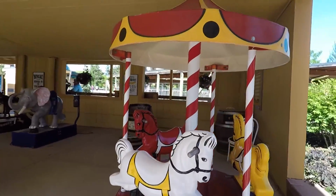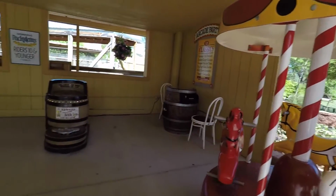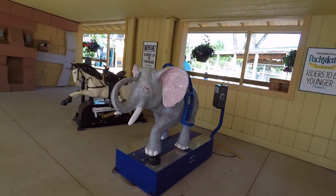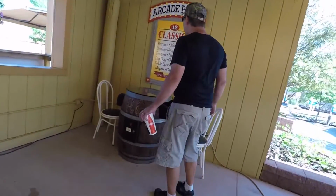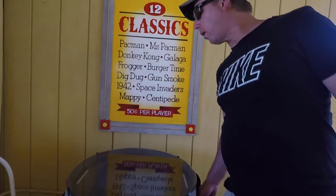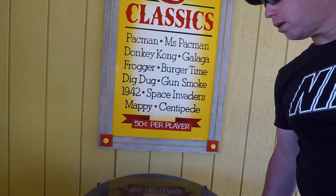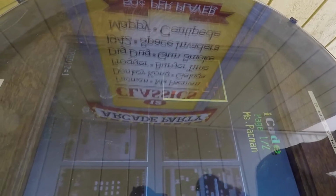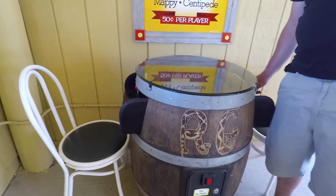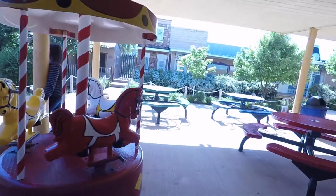I don't know. This is an old school carousel. Look at this. A quarter. Those arcade classics. Oh, wow. Pac-Man. Mrs. Pac-Man, Donkey Kong, Galaga, Frogger. Ooh, I used to love Frogger. Actually, we still have our Atari. You guys can't see that probably, but that's pretty cool. How much is it? 50 cents per player. So it's $1 to play. We could play it at home for free.